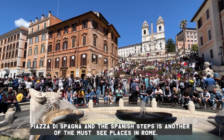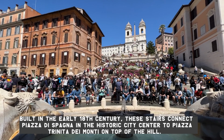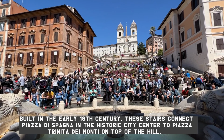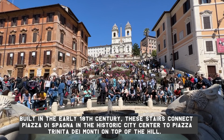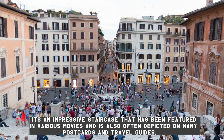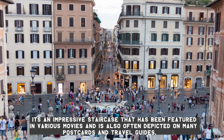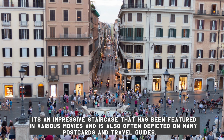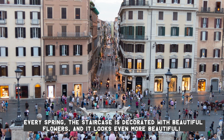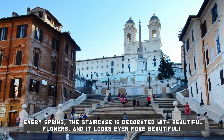7. Spanish Steps and Piazza di Spagna. Piazza di Spagna and the Spanish Steps is another of the must-see places in Rome. Built in the early 18th century, these stairs connect Piazza di Spagna in the historic city center to Piazza Trinita dei Monti on top of the hill. It's an impressive staircase that has been featured in various movies and is also often depicted on many postcards and travel guides. Every spring, the staircase is decorated with beautiful flowers, and it looks even more beautiful.